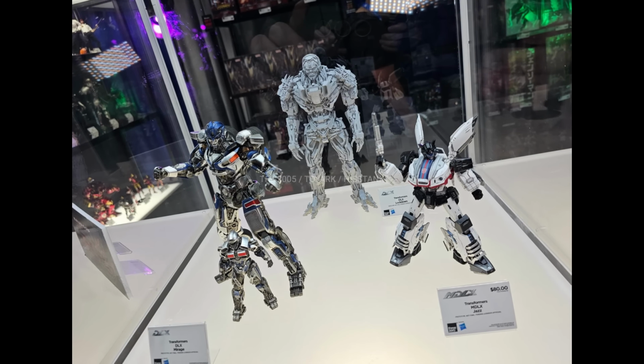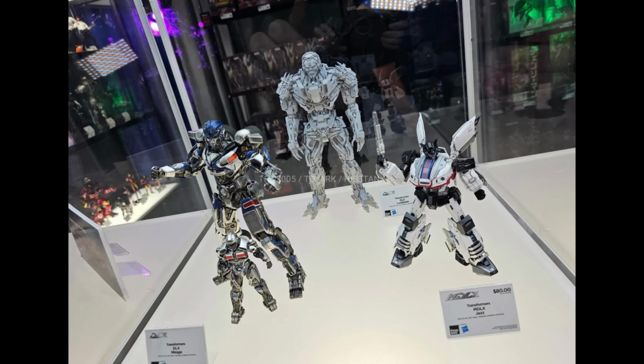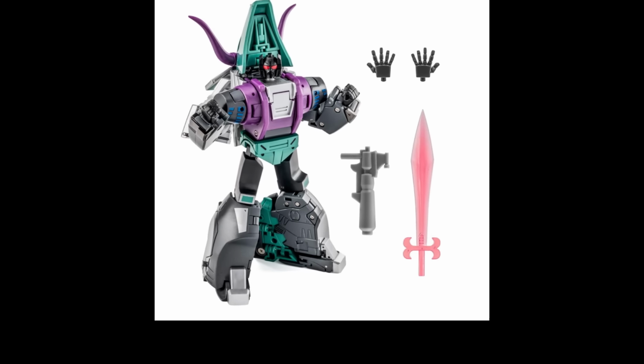Some more of their movie stuff on display, and that Mirage, which we've recently seen. And it's all pretty cool looking. I am on a pick and choose basis on this with them. I did get their G2 Megatron, and I'm glad I did. It looks fantastic, and it looks great with the YoloPark display.